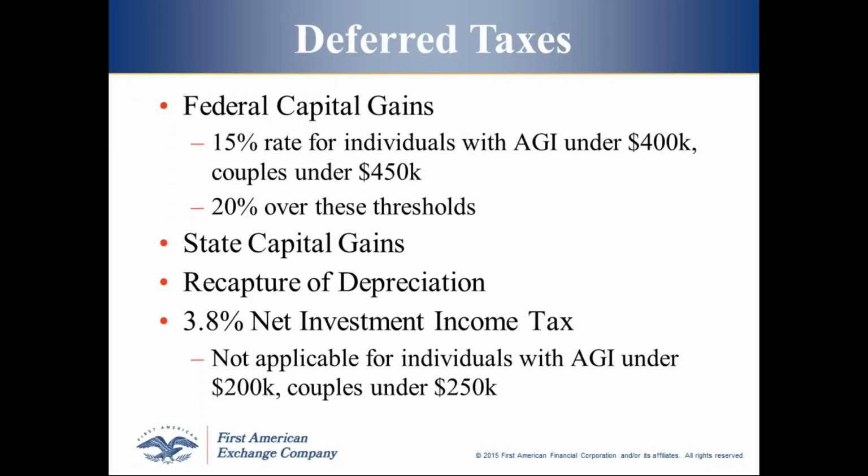If you make more than $400,000 as an individual or $450,000 as a married couple, then that 15% rate bumps up to 20%. And then on top of that, if you live in a state where there's state income tax, such as Utah, Utah's 5%. Some states don't have a state income tax, but typically most states do, and it typically ranges anywhere from 5 to 10%. So if you sell a property and you don't do a 1031 exchange, you're going to be paying state taxes. Again, Utah's 5%. I heard some of you are in California. It's much higher than 5% in California.